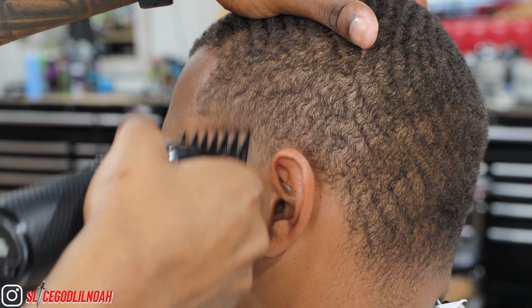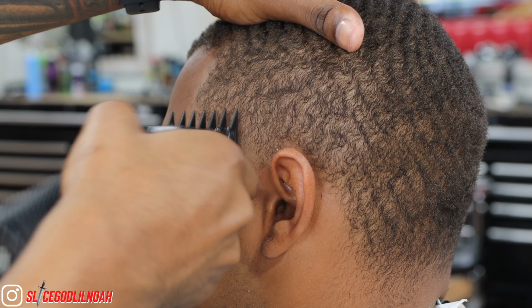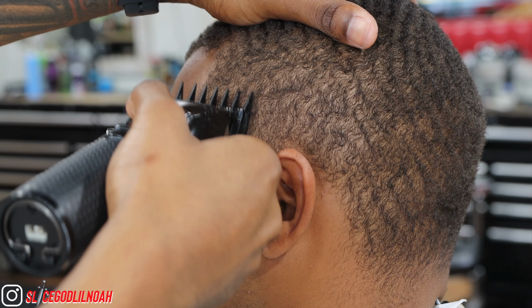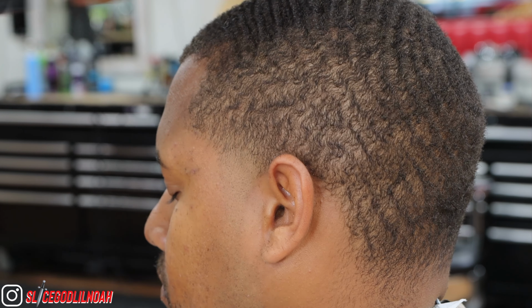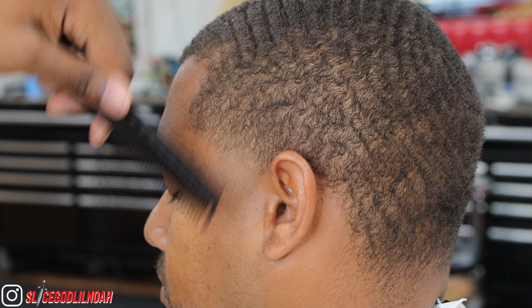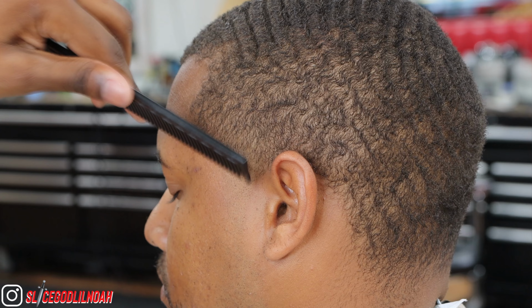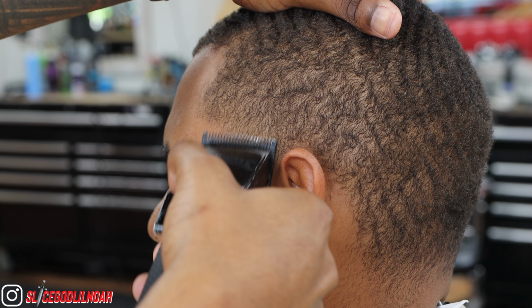So within each guideline, I'm starting with the lever open, and I'm closing it little by little as I work my way down within that guideline. Not within the whole taper, just within that guideline I sit at the moment. Now I'm working with this 1.5 guard. Wasn't no need for the 2 guard on this particular taper. I always use the number 2 guard because I do a lot of mid tapers.